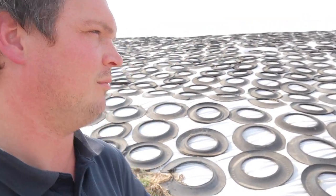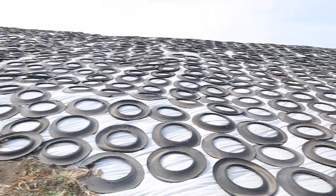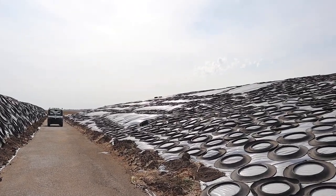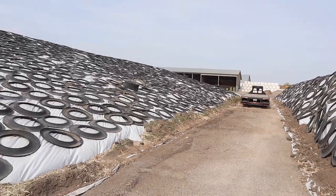So it's been working out really good. Really happy that they wanted to try it last year. Now we did it again, and hopefully they continue to do that in the future, because it is a big help for us. Because as you can see, there's quite a few tires here to throw around, and you can see down at the end there we don't have everything covered yet, because we didn't have enough tires, but we will cover that as we feed from the north side.